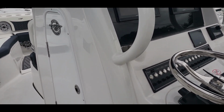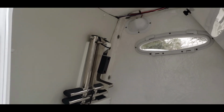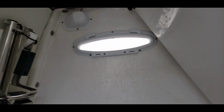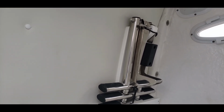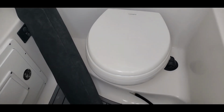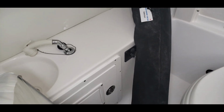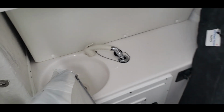Next, we're going to take a look underneath the center console. So past few years, Tidewater's made a big point about trying to do a better job cleaning this up. Fiberglass piece right here. Vinyl wrapping right there. There's that tuna dive door ladder we were talking about earlier. Marine head with overboard discharge. Don't use that unless you're over 3 miles offshore. Sink with a shower head too as well.